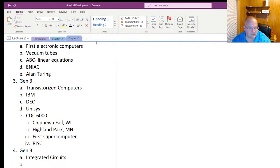Integrated circuits, what they did is, so a transistor is basically like the vacuum tube, except it's smaller, and it doesn't actually blow up when too much electricity is applied. Well, maybe, I think it probably still can, but it just requires less electricity. So it miniaturizes things, and we're going to see that as we go along. So integrated circuits were when it starts actually getting closer to where we are today.